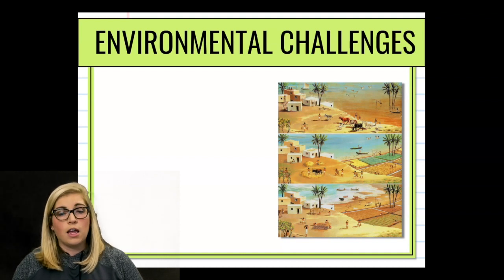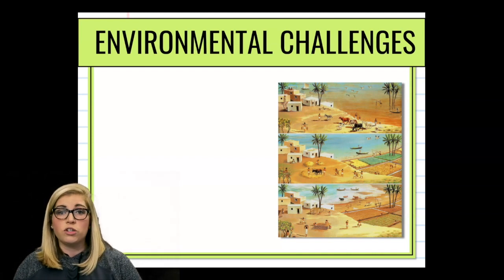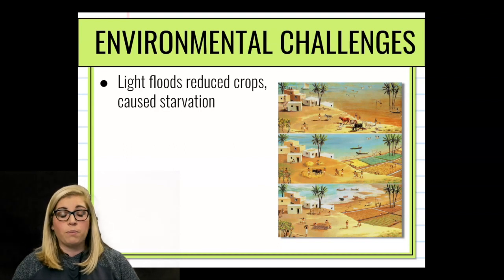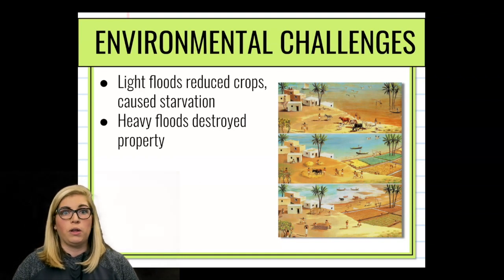So one of the things that they faced was if there was too much or too little rain, or too much or too little flooding. If they had a light flood year, that's going to cause some problems with their crops. It could lead to starvation. Not good. If the floods were too heavy, that could be the flip side problem, that it might wipe out a lot of property and be very damaging. So they wanted to find that happy medium between the two. And that's again why they worshipped the Nile as a god, praying to it: be nice to us, be easy on us, don't give us too little, don't give us too much. We want to stay right in the middle.